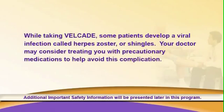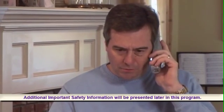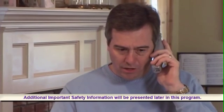While taking Velcade, some patients develop a viral infection called herpes zoster or shingles. Your doctor may consider treating you with precautionary medications to help avoid this complication. Please contact your doctor if you develop a painful rash or blisters.